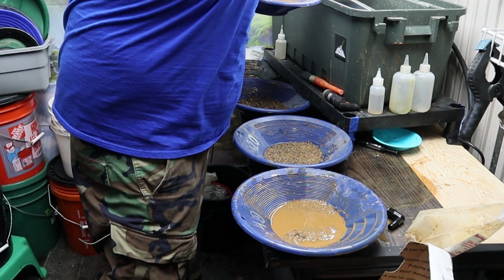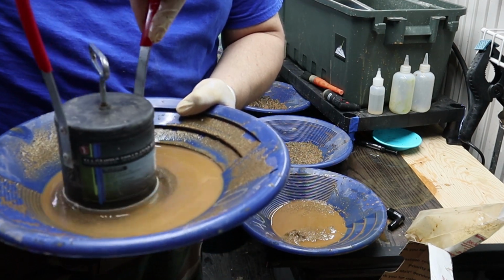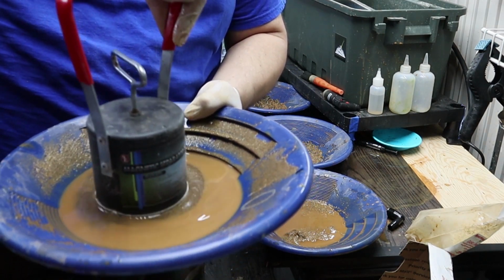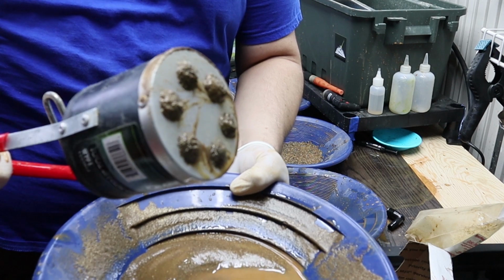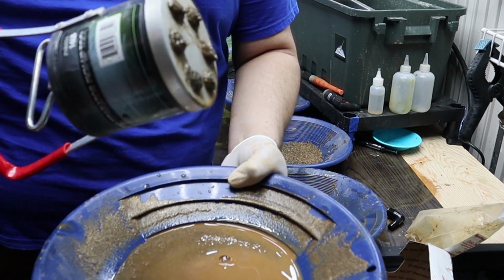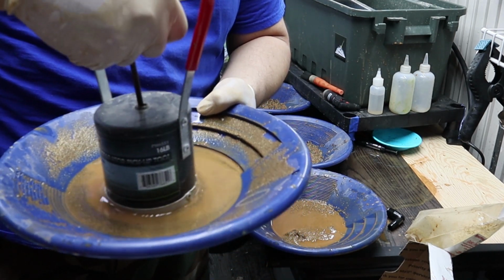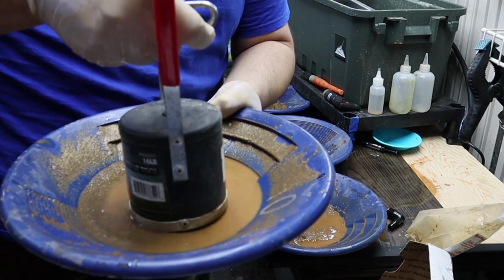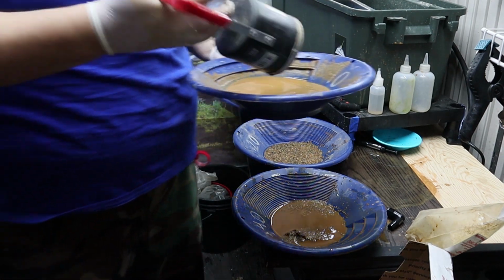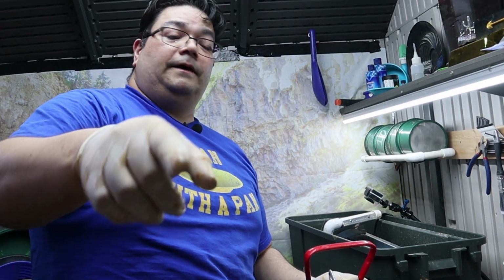I can try running the magnet through it, see what's going to come up. It's California dirt, so I'm pretty sure there's going to be a decent amount of mags in there. It's kind of hard to pull magnetics out of wet dirt, but there's a little example of what's in there. Not too much, actually. Even for wet, that's not too bad. So anyways, we'll get this sluice fired up here. This dirt's already wet, so kick back. We're going to see what kind of gold we can get.